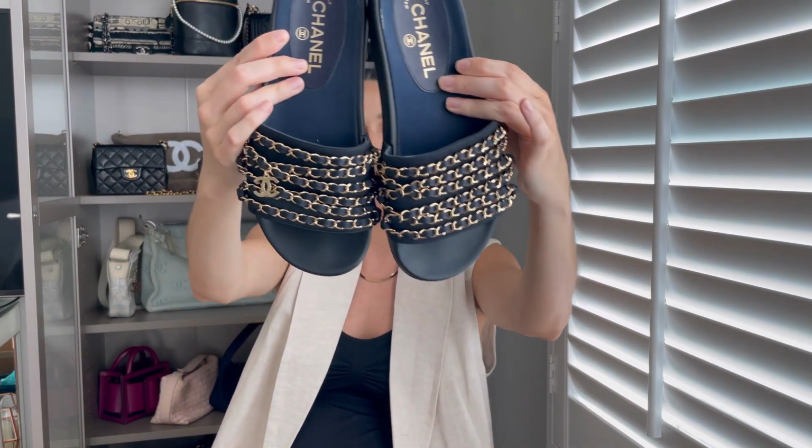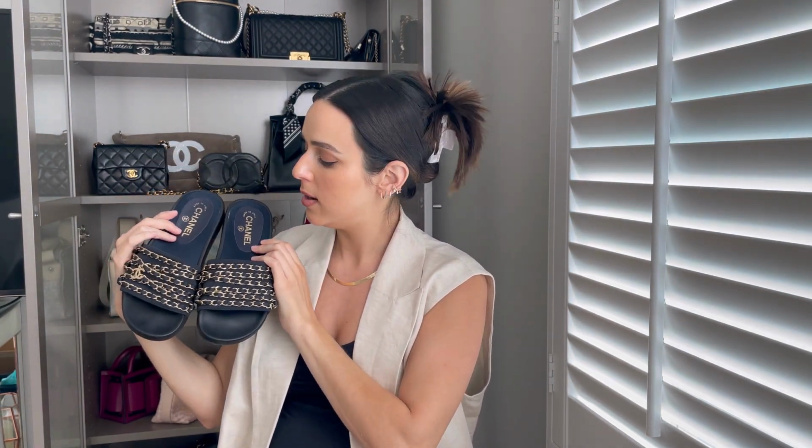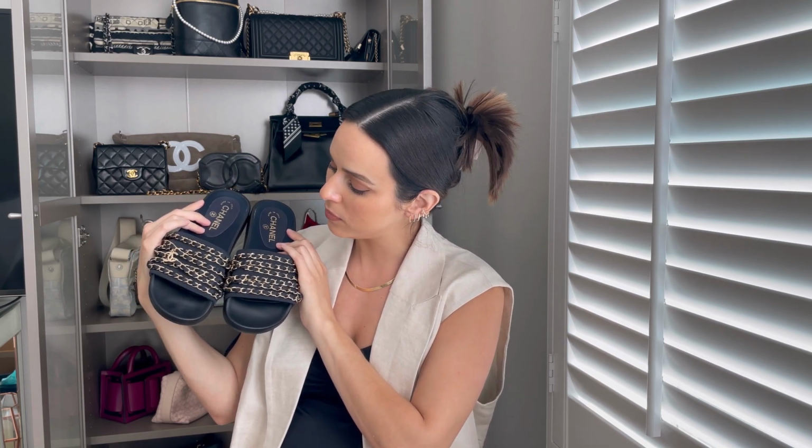I love the blue color. They're from a few seasons ago, and I think they still come out with these on occasion. They're just like a seasonal item. They're always popular. I see them around. I've seen them in tweed versions, in like khaki color, like a bright blue. I've seen some different versions.